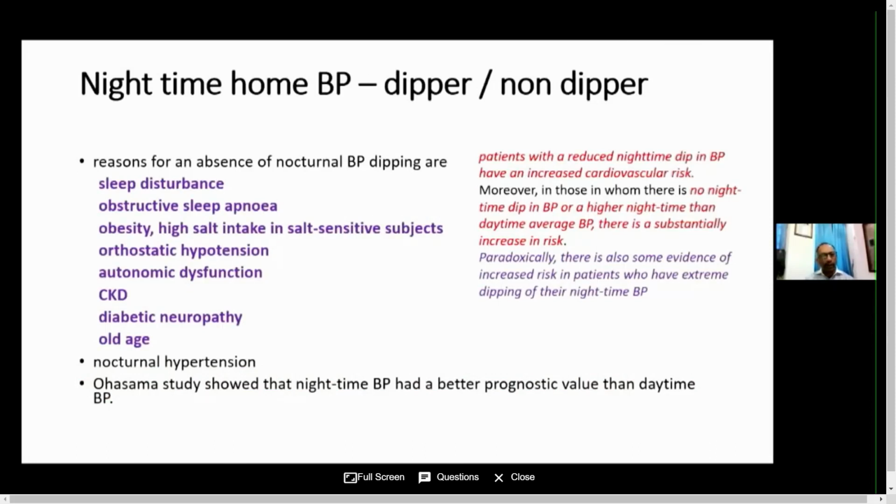Nighttime home blood pressure is another important factor. As we saw, we can divide patients into dippers and non-dippers. There are a large number of reasons why some patients don't show a drop in nighttime blood pressure. Sleep disturbance, obstructive sleep apnea, obesity, autonomic dysfunction, CKD, diabetic nephropathy, and neuropathy are all thought to be causes. And also, there is a concept of nocturnal hypertension. That is, when we do the ambulatory blood pressure, we find that the daytime blood pressure is within normal, that is less than 135/85, but the nocturnal pressure is more than 120/70. So they are supposed to have nocturnal hypertension, and that also has some prognostic value in terms of developing cardiovascular risk and cardiovascular mortality.